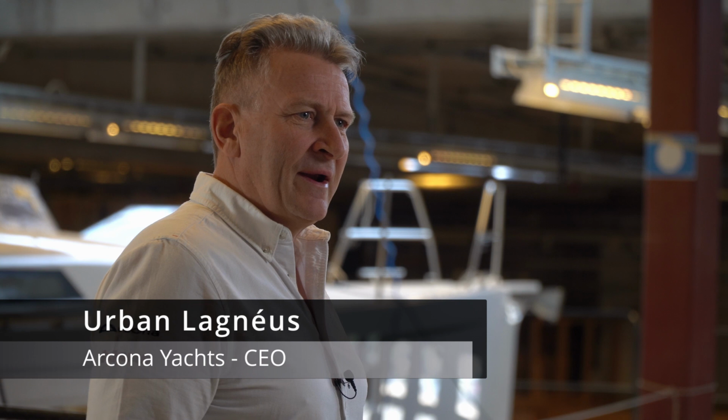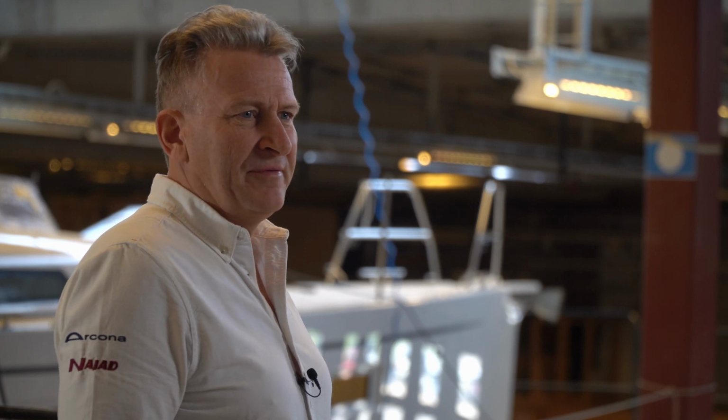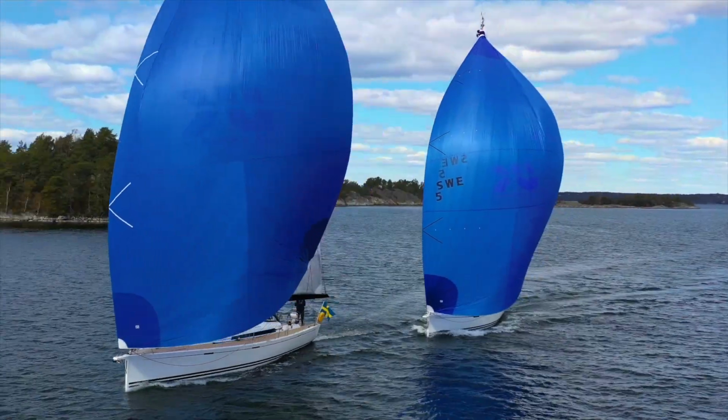So Urban, good to see you. First of all, set the scene for us. Tell us where you are. I am at the yard in Uddevalla where Arcona build their large boats. It's just 1 hour from Gothenburg, so it's 1 hour ride from the airport to come here, and you're out in the nature and the beautiful sailing archipelago.